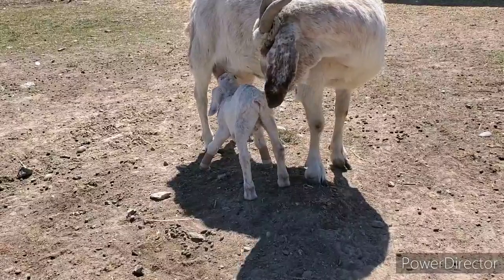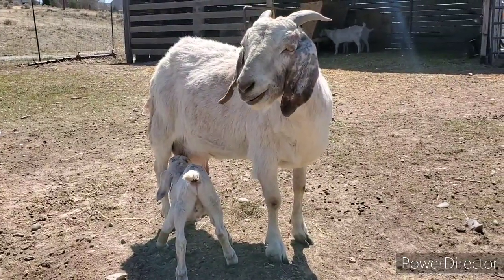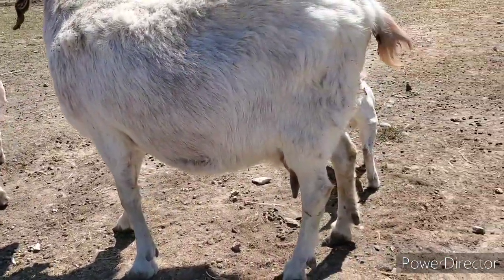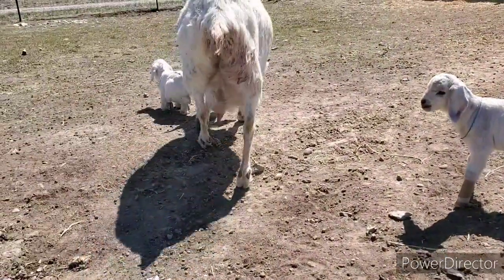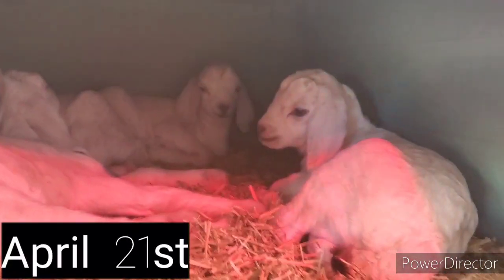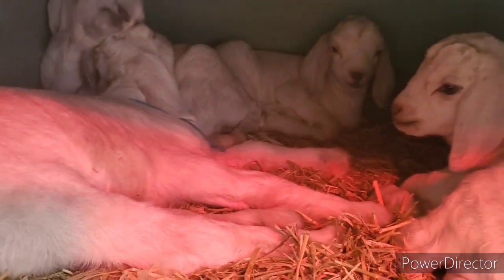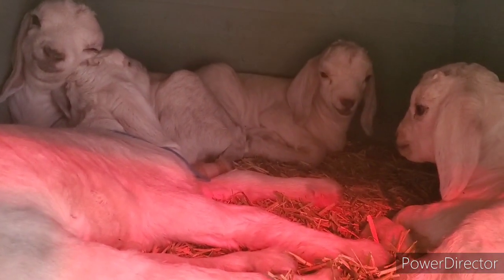They're still favoring one side of Ethel, which, I don't know. She's not really a dairy goat, so I guess it doesn't really matter. So you can see this side, very big compared to the other side. A little lopsided. Oh well. All the boo-boos are all cuddled in. That's what that's for, huh guys? Are we all snuggly and warm? Yeah?